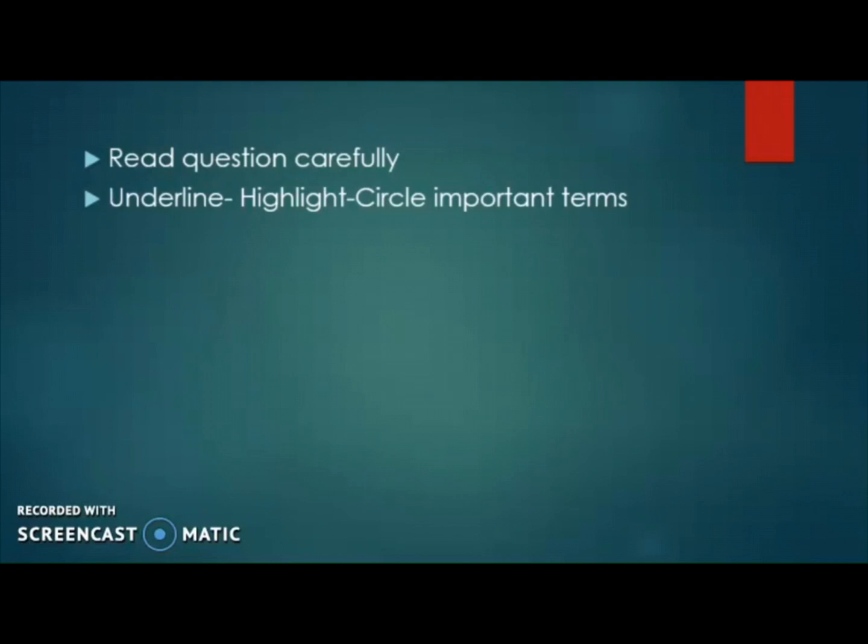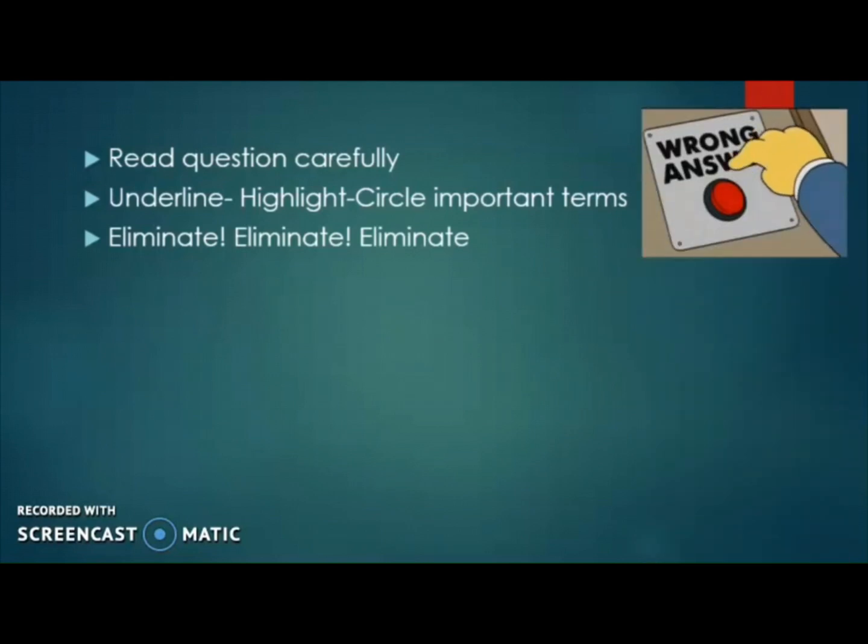Second, underline, highlight, or circle important terms and familiar words. The third one: eliminate, eliminate, eliminate. This phase more or less blends with the previous step. As you go, some answers will be so wrong that it's not even funny. Often, this phase of the process will eliminate all but one answer. At that point, by a simple process of elimination, you have answered the multiple choice question.